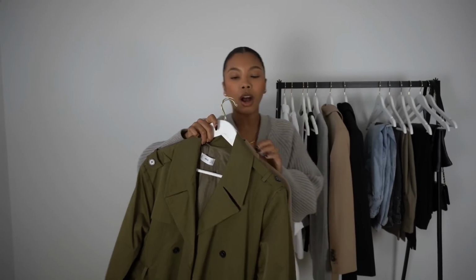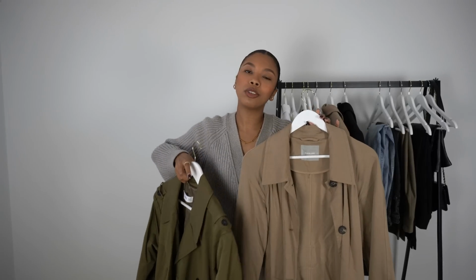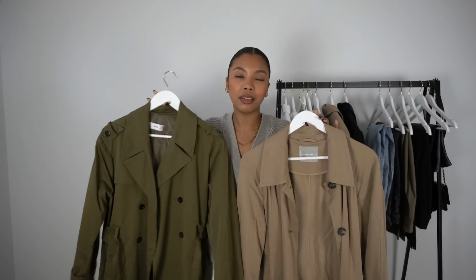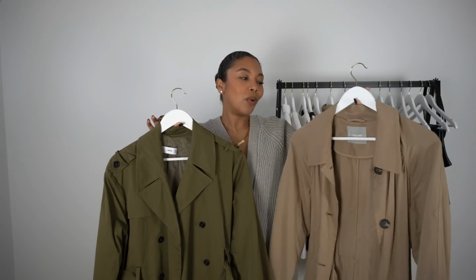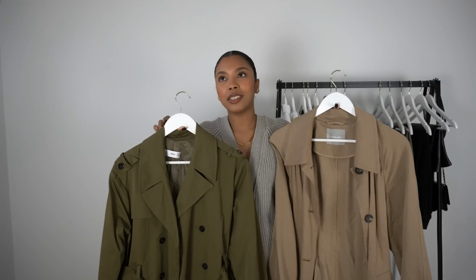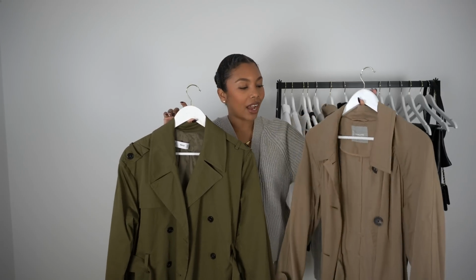All right, moving on to the 2 overlayers. Again, I have 2 options because this capsule wardrobe is very top heavy. My bottoms, you'll see in a little bit, but I think that I fancy tops way more than bottoms. I don't know why, but I think for my body type, it's a little bit more hard to get good bottoms unless you tailor them, but I digress.